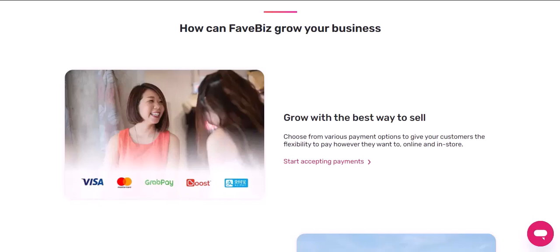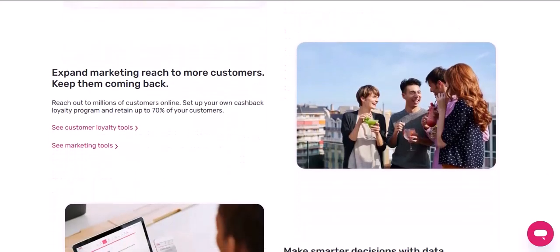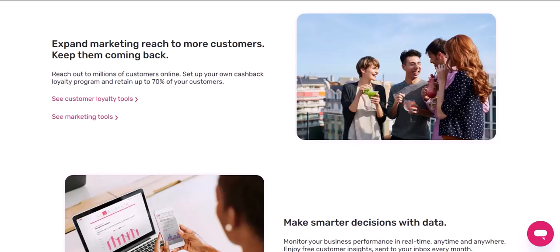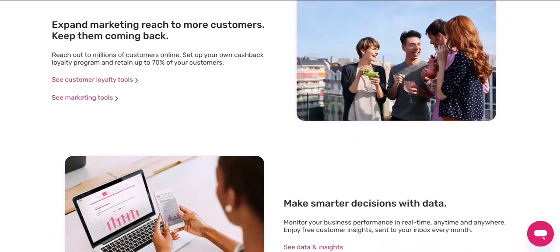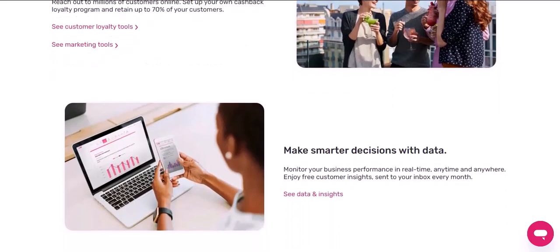How to sign up for FavePay? Signing up for FavePay is easy. Simply download the app from the App Store or Google Play. Once you've downloaded the app, create an account and add your credit or debit card. How to start earning rewards? Once you've signed up for FavePay, you can start earning rewards right away. Simply use your FavePay app to make purchases at participating merchants.